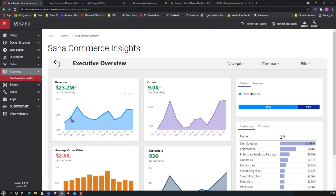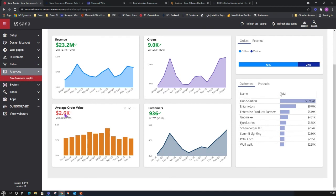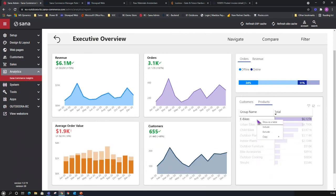We can track month by month revenue. We can see orders in here as well. Average order values can be tracked. How many customers have been logged? And bearing in mind, this is actually pulling data from Business Central in this instance. I can actually see what business I'm doing online and what business I'm doing offline. So I can start tracking how this switch is going when more people are actually adopting the web store itself. And we can see which customers and how much they're ordering from us, and products as well, so what they're ordering. And all of this information is drillable as well.